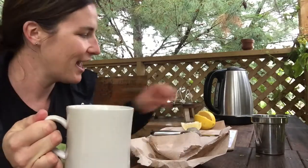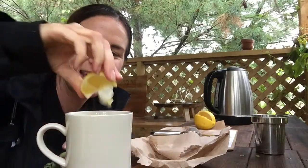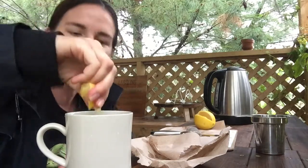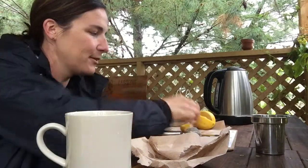All right, so I let my tea steep. I actually only let it steep or sit in the hot water for a few minutes because it was smelling pretty strong. I had a lot of mint leaves in there, but it smells delicious, and it's a little bit green. You can see it changed color. I'm going to squeeze my lemon into it. Ooh, add a little citrusy sweetness. Squeeze, squeeze, squeeze. And then I'm ready to drink some.